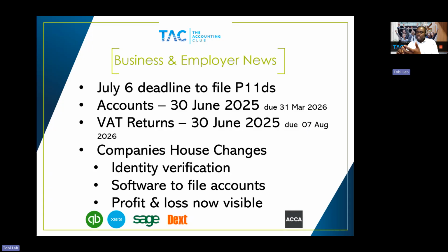So as an example, private medical insurance, gym memberships, company car, any additional benefit over and above an employee's salary, an employer needs to report that on a P11D and issue the employee with a P11D statement as well that shows them this benefit they have received and the cash equivalent. So national insurance is payable on that benefit. The employer pays employer national insurance and the employee pays income tax on that benefit.